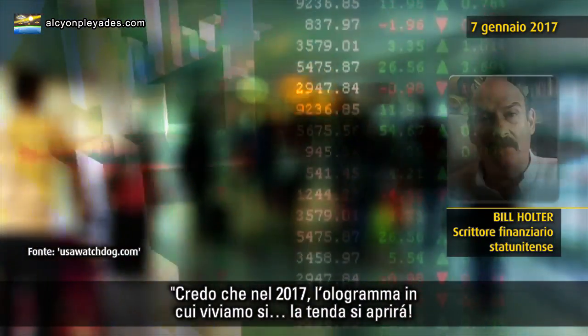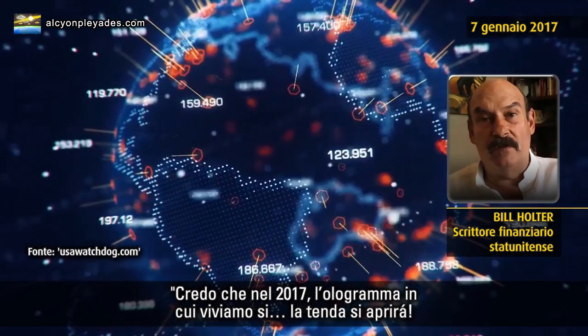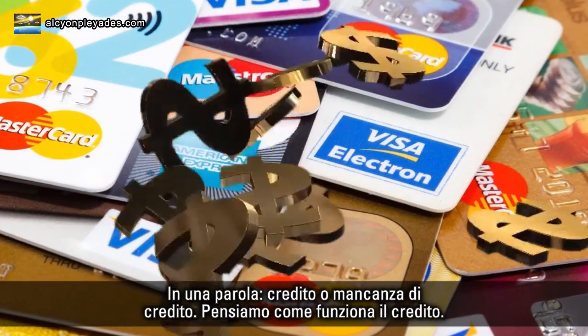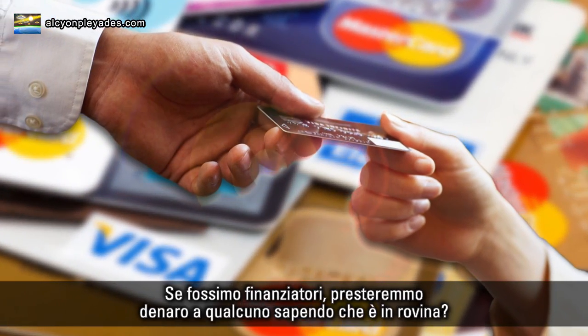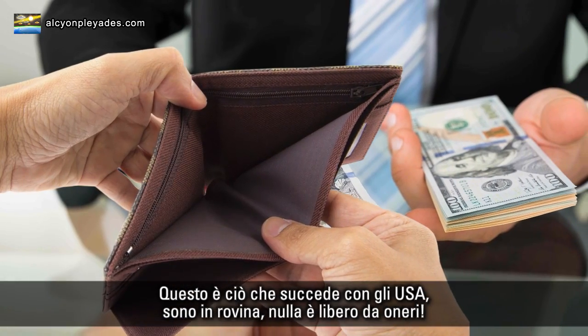I think that's what's going to happen in 2017, is that this hologram that we've been living is going to have the curtain pulled back. Right, in one word, credit, or the lack of credit. Think about how credit works. If you were a lender, would you lend to someone that you know is broke? And that's what this amounts to.